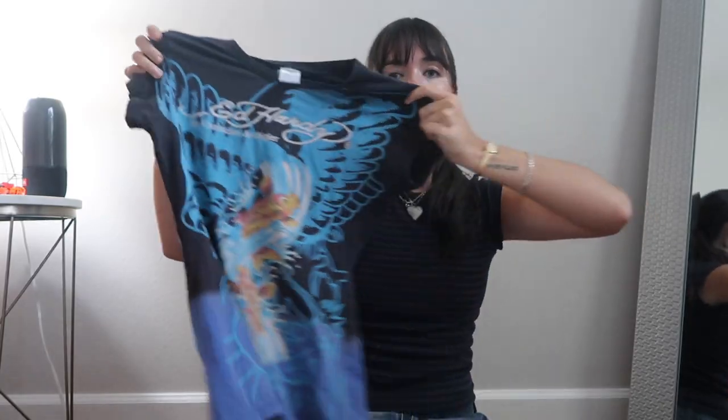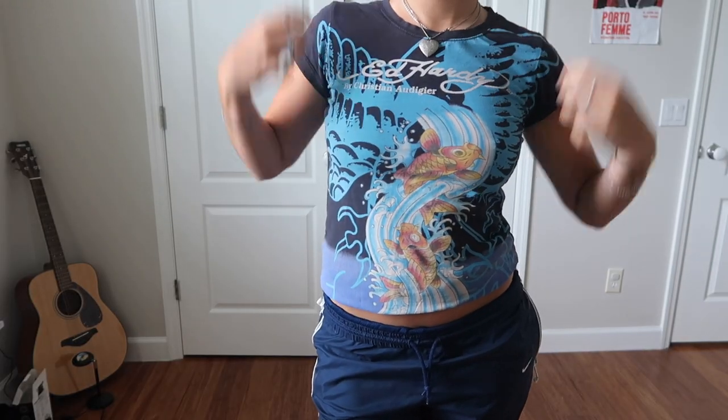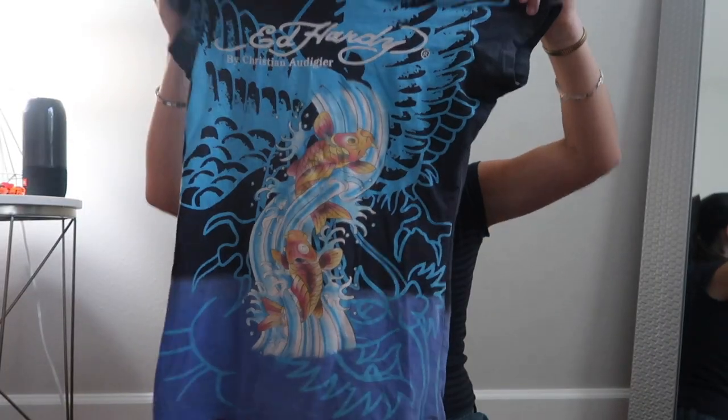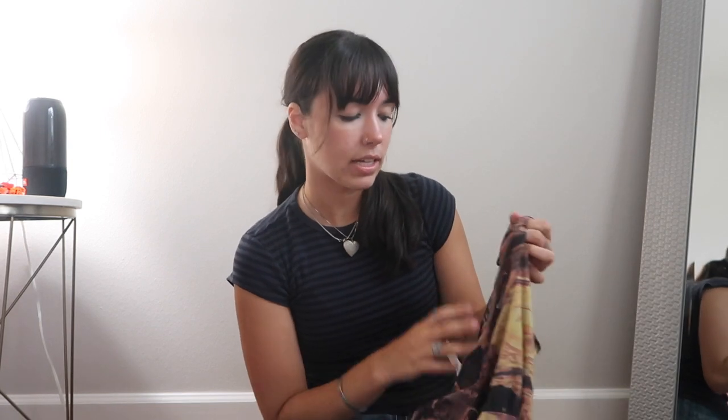Next, I got this Ed Hardy top. I loved it because it has a whole bunch of water and fish on it. I'd never seen a water-themed Ed Hardy top. This is going to be hard to show the full thing, and I did quite a lot of altering on it. I did not have my sewing machine in Spain, so all the altering I had to do was strictly scissors. So that was tough.